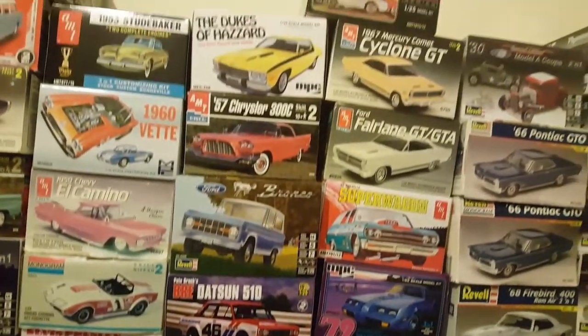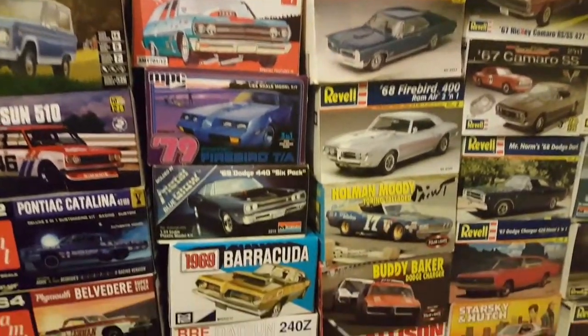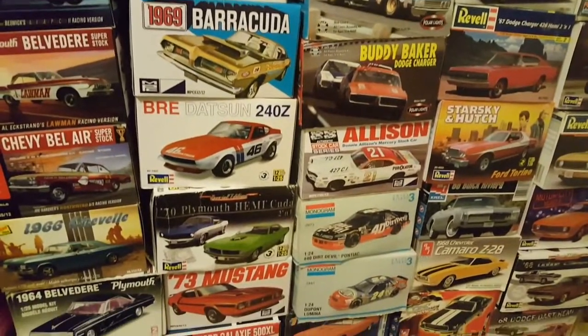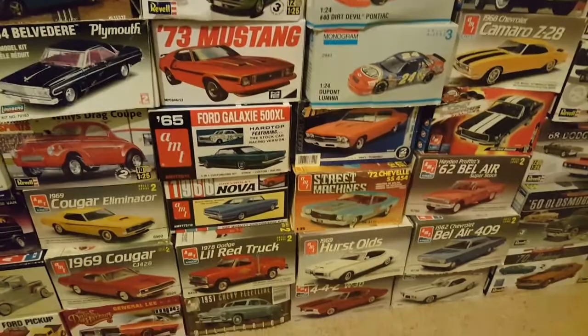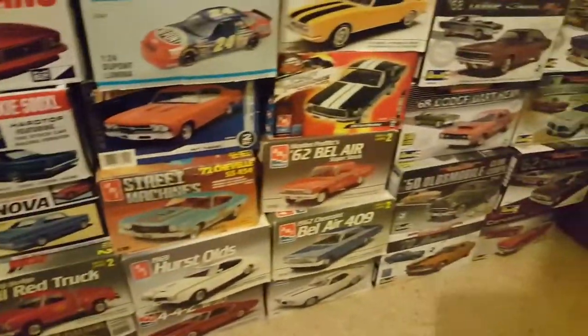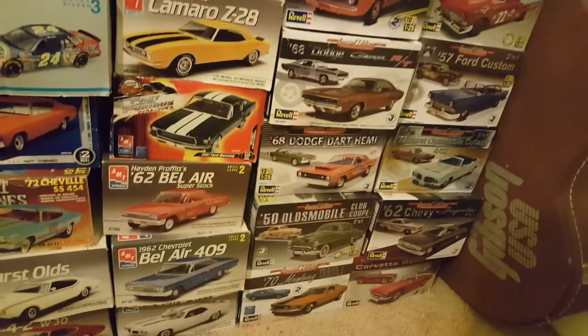So yeah, it gives you an idea. My tastes are really eclectic, to be honest with you. I'll build a bit of everything car-wise. Not really into the modern stuff. I like muscle cars, as you can see, and some 50s classics, I suppose, and a few NASCARs. A couple of old 70s kits chucked in, the old Street Machines, Chevelle. Well, that kit's been reissued about 1,000 times since then.